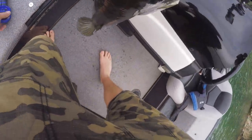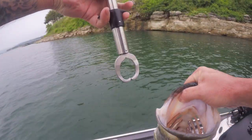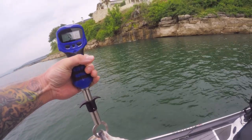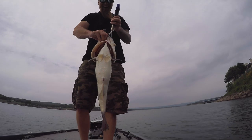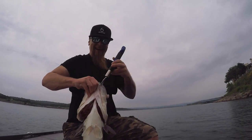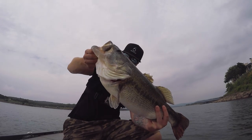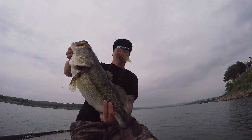Dudes. Oh my God, look at this thing. Will the scales even hold her? 9 pounds, 8 ounces. Locked in at 9.5 pounds. This is the biggest bass I've ever caught in my life. 9.5 pounds. New PB, baby. I'm so jacked right now.